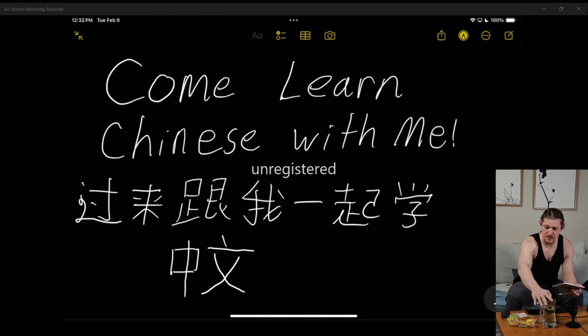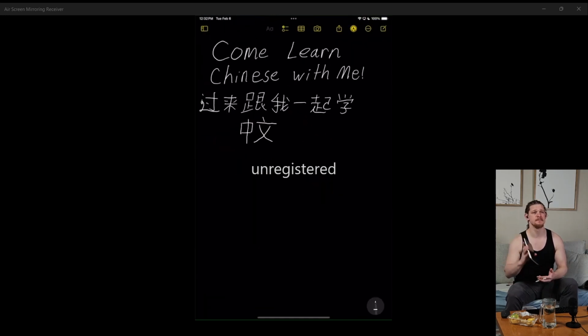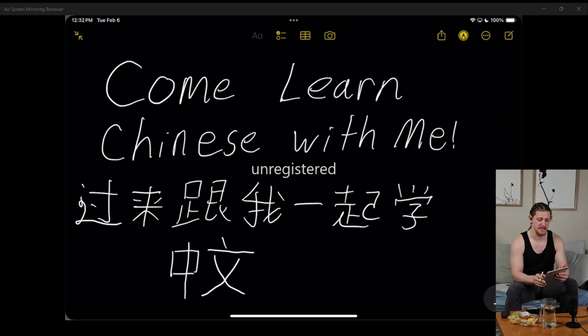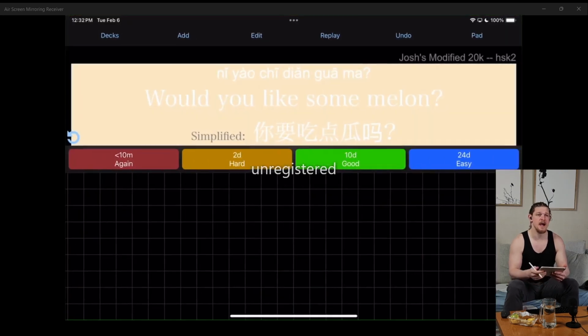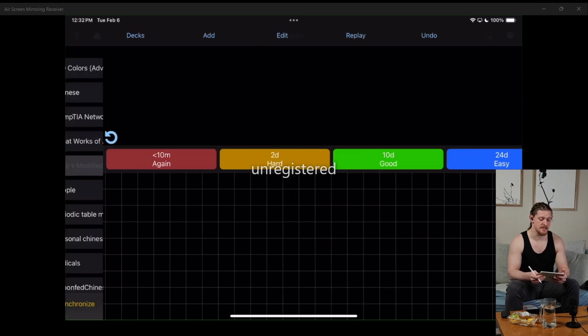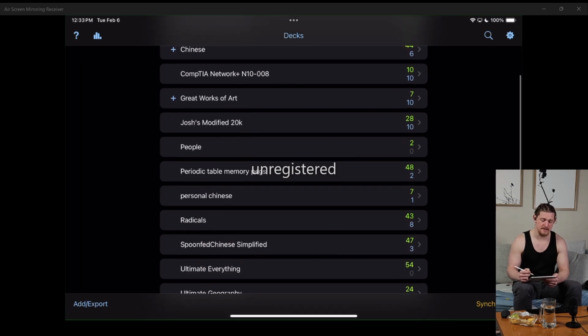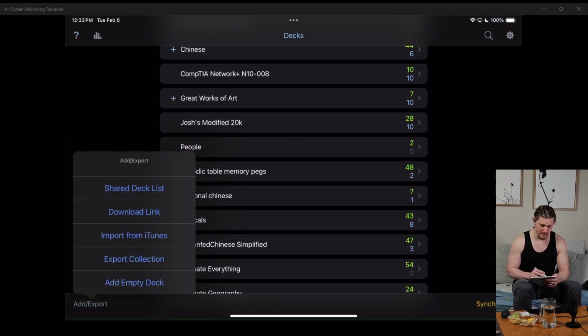So I've got my peach soda, I've got some jackfruit, my iPad, and ooh, well, looky there. We're going to be using the Anki application to go through a large number of Chinese characters. For those of you that didn't watch the first video, which is understandable, we're using a sentence deck of 20,000 characters. Mine is a modified deck, but I can show you where to find this online.